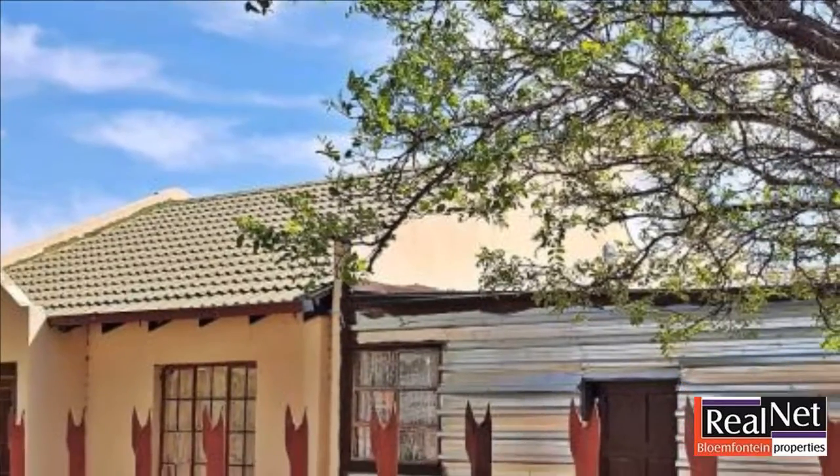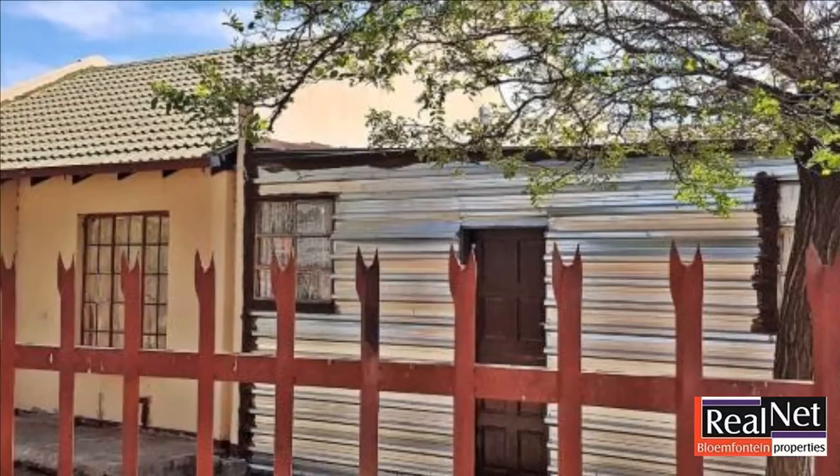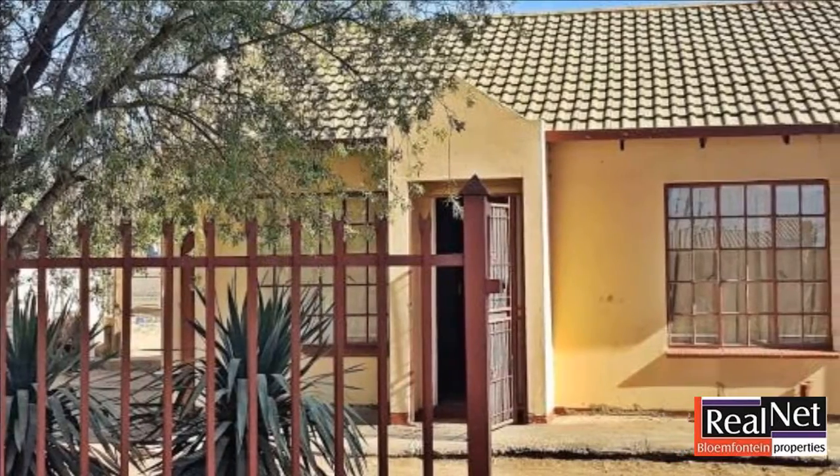No work needed here. The first bedroom on the right has a carpet installed and there are cupboards in place. These would need some work done to them. There is ample space for a double bed in this room.